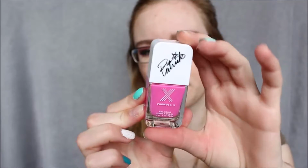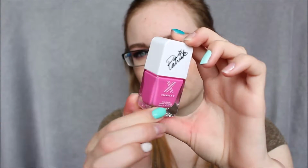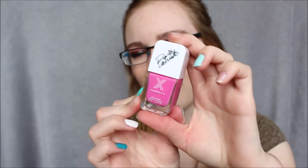This is a nail polish by PatrickStarr and Formula X, and it's a very bright pink, kind of classic shade that's awesome for summer, and it works on every skin tone. And it's called Yas, but with Z's. And he also came out with a more glittery shade and another type of pink shade. So they're all pink, so I can swatch it for you guys.